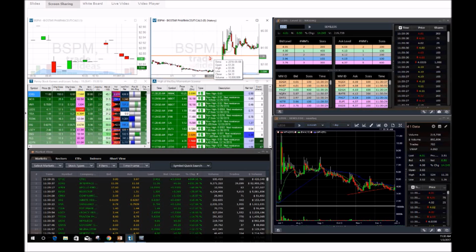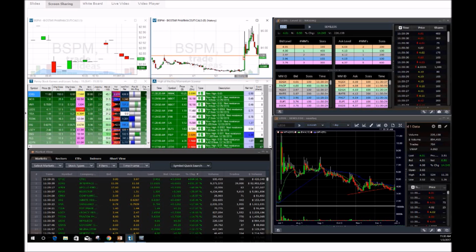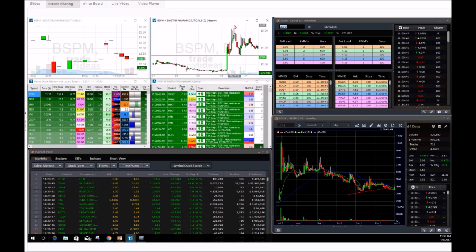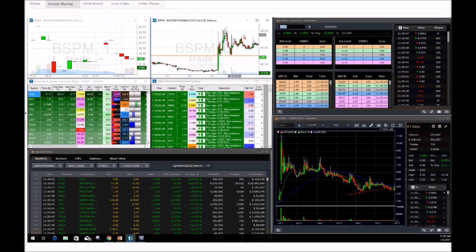But when BSPM broke this orange resistance line right around this $3 mark where the stock couldn't break before, that's when we had a nice big climb, a nice big rip, and look where it bounced. It bounced at $3 because that old resistance holds up as new support. It got a nice climb all the way up to $6, came back down, bounced at $3, made a nice climb all the way on up. So make sure you guys always keep that in mind.